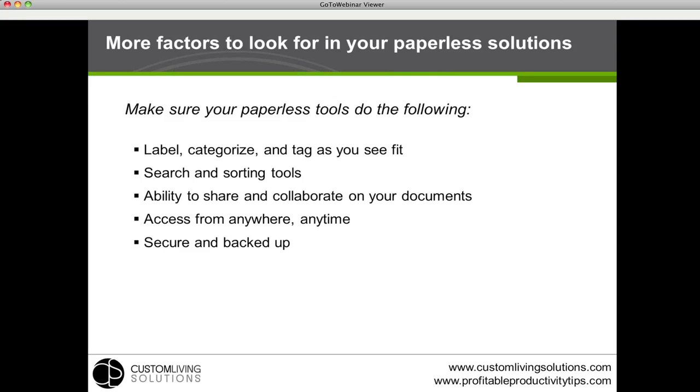Additionally, when you're dealing with digital documents, you have the advantage of labels. Labels or tags are different than folders in that a document can have multiple labels at the same time. So you could say that something was a 2010 document, and also that it was a tax document, and also that it was a receipt. In that way, you'll be able to search for it using all of those different labels, and very quickly narrow down to the thing that you're looking for.